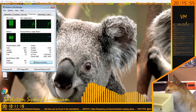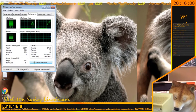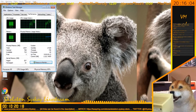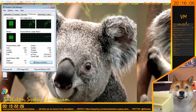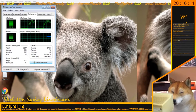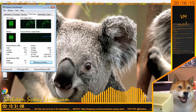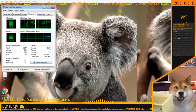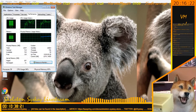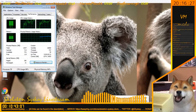So how old is this machine? Let me think. I think David bought it for me back in, what was the year of the World Cup? 2010, I think it was. So let me see, 1, 2, 3... 8 years ago, maybe. I'm not sure.